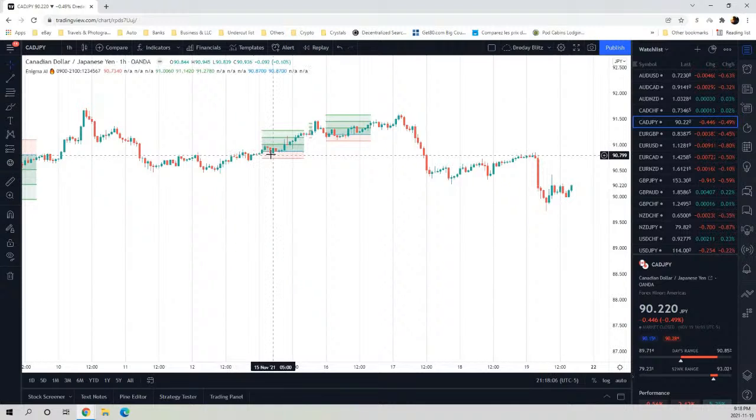Here, first trade, got a buy, went to TP3. Then he had another setup here for a buy, went to TP3. Then another setup for a buy, went to TP1, TP2, and TP3. So you had 3 trades in the span of 2 days that were sent out from Enigma for CAD/JPY, and all of them hit TP3. Wow. I hope you guys had a good week, because so far most of the setups here were winning, guys.